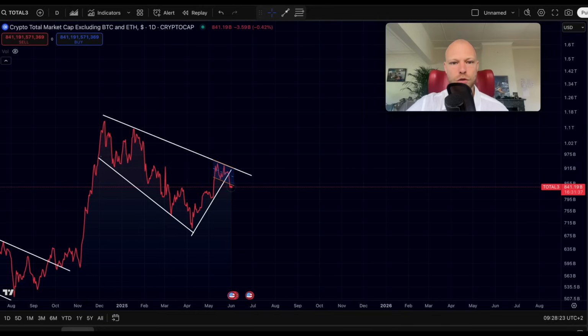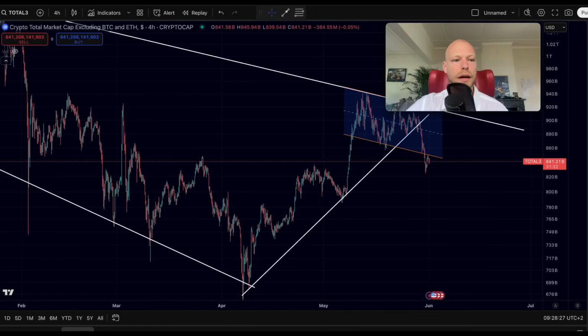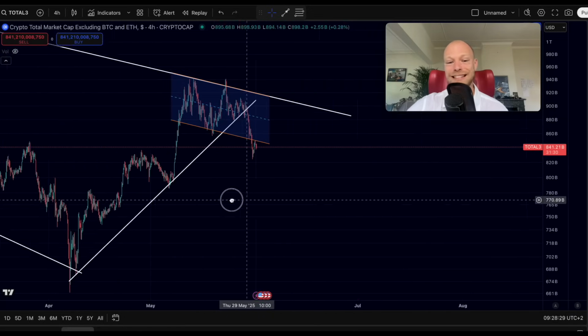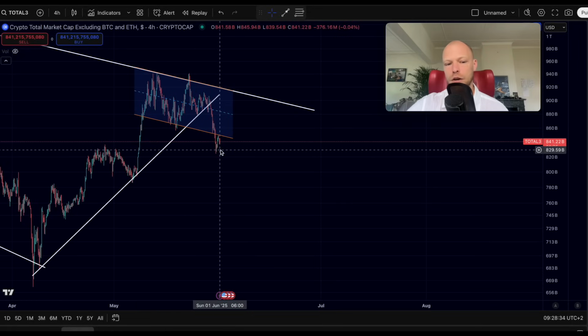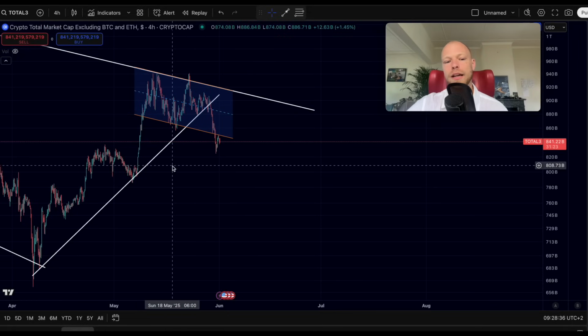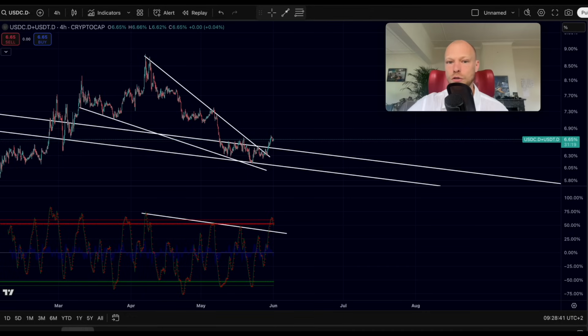Something that I shared also in previous videos, guys, is that we do not want to see this pullback going too deep, right? We test resistance another time. A pullback is okay, but we want to make another layer, another bottom, and then we want to test resistance and really just break out.